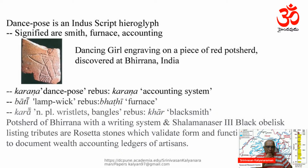The dancing girl becomes a symbol. Here is a portrait which shows the dancing girl. Because dance pose is a word, Karana. A similar sounding word is Karana, accounting system. Kannada, dispatch messenger. Kana, wealth, goods. So it signifies wealth, accounting system, messenger and dispatch, cargo.